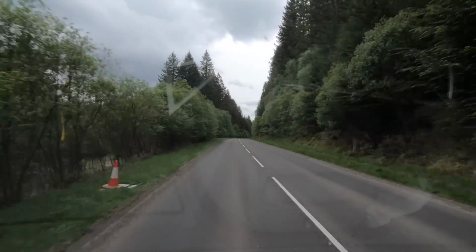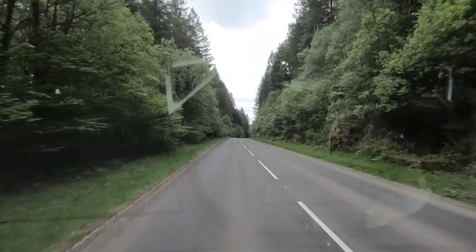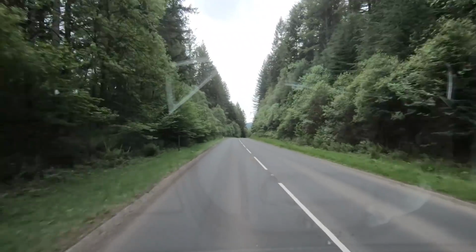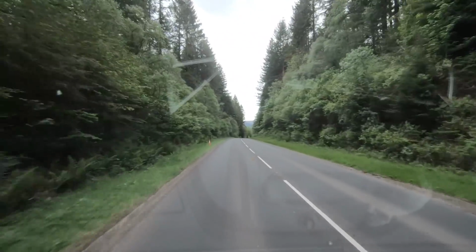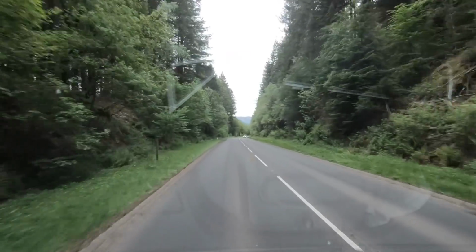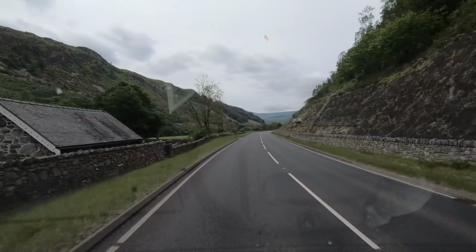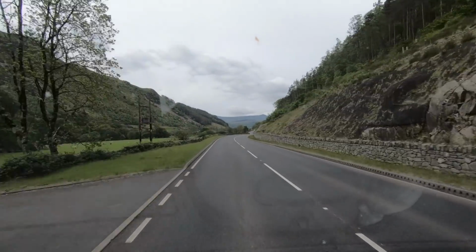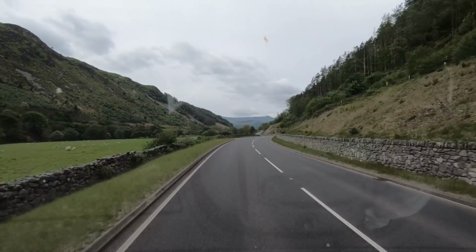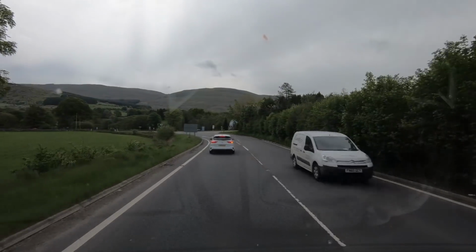It's very woody around here, isn't it? The forest and everything. There's some lovely forest walks back there. We could always explore forest walks when we come back. Yeah, we could. Fantastic roads in Wales, aren't they, really? Seems to be just us on our own almost, doesn't it? Oh no.